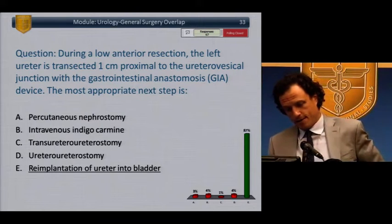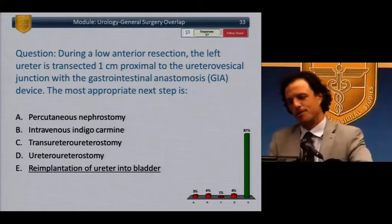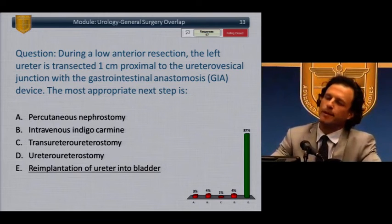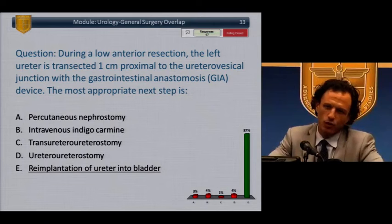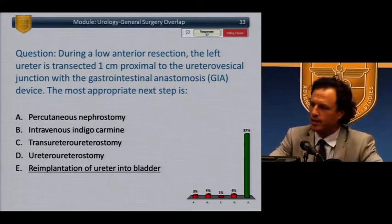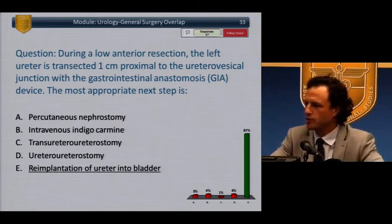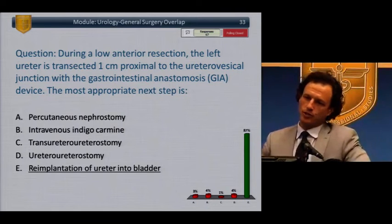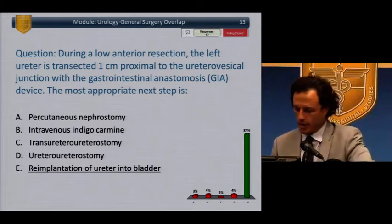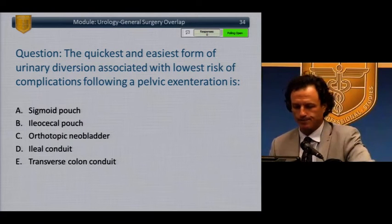Well done. Means I need to change this question. So E is reimplanted. Basically, if there's an injury below the iliac vessels, one way or the other, you can almost always get it reconnected to the bladder, and I'll show you some other tricks to have up your sleeve, which many of you may know. Don't get lured into a distal injury trying to reattach it. Primarily, they tend not to heal very well.